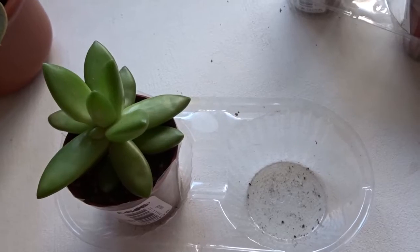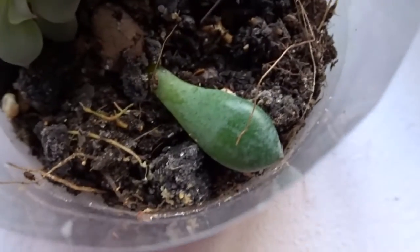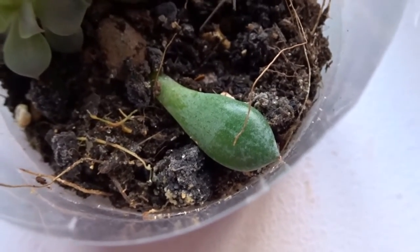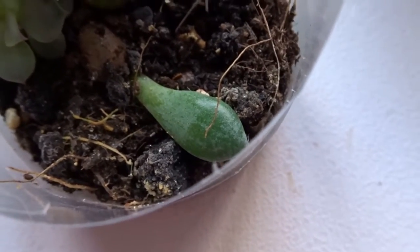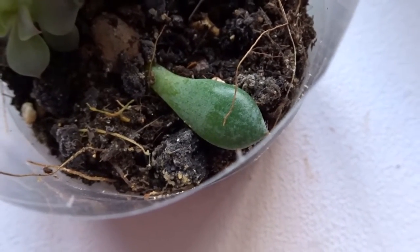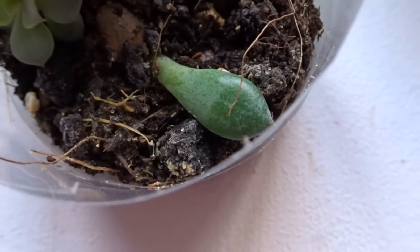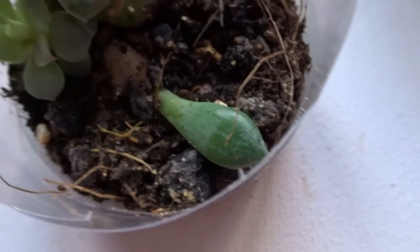The same, almost the same thing with the Setosa Firecracker. The only thing left really is this leaf here, which I'm trying to propagate, and I've been propagating it for a very long time. It hasn't died, it just hasn't given me any offshoot. So I think it's been like this for months now, and still just a leaf and no baby.